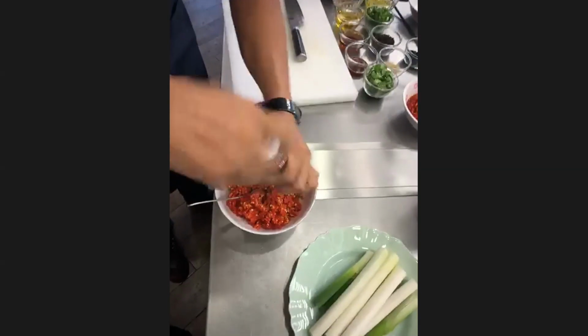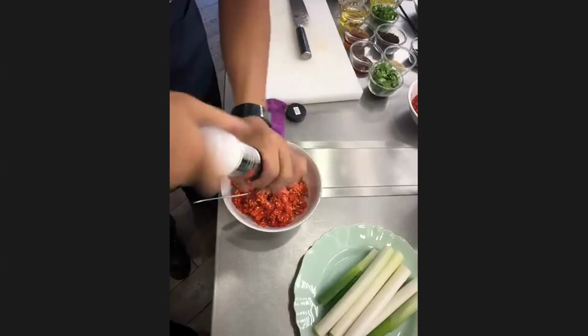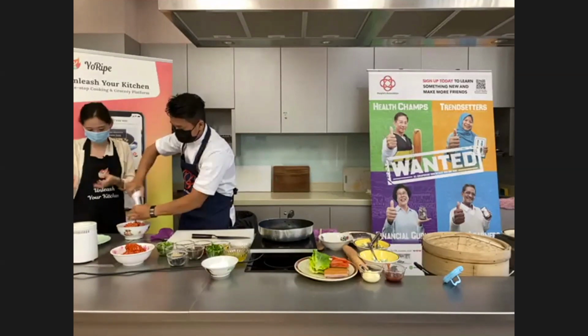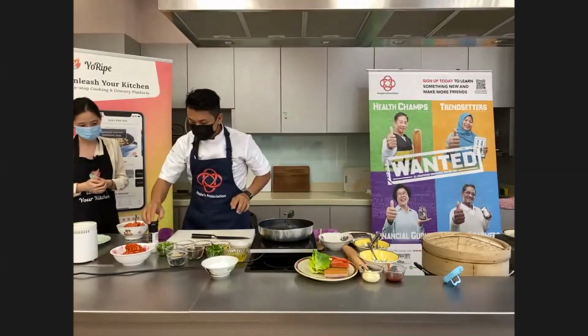I'm going to zoom out as the chef adds the seasoning. For this portion, around one and a half tablespoons. If you have the salt in tablespoon, that's the amount you need. And then for sugar, just half a spoon will do.